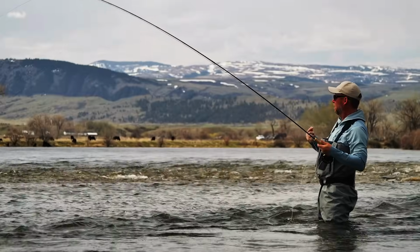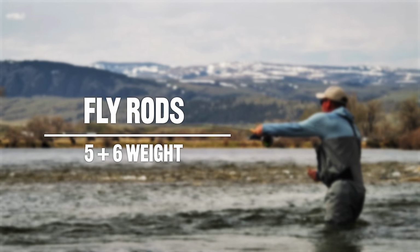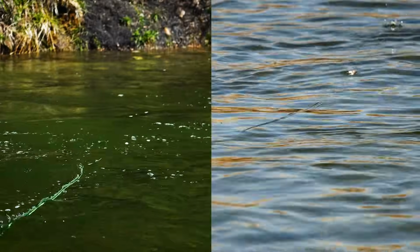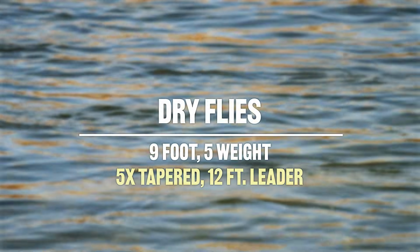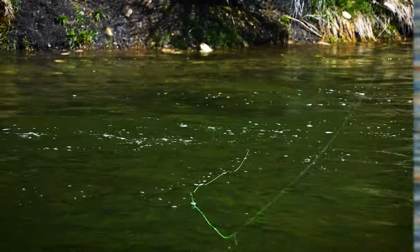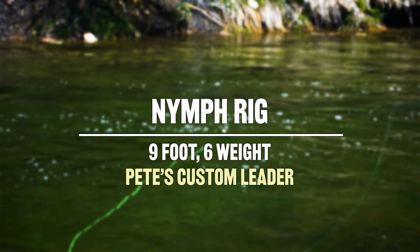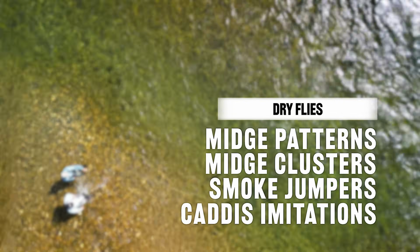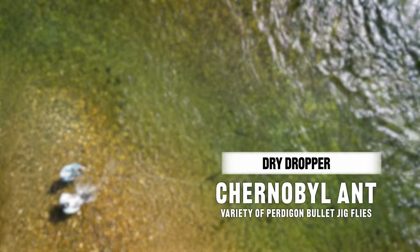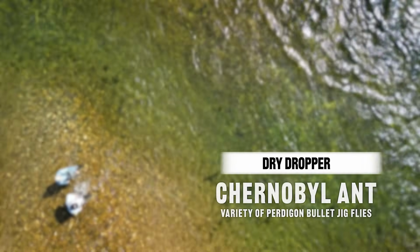Equipment for this Bighorn angler fly fishing adventure in southeastern Montana is as follows. We were wielding 5 and 6 weight rods for browns and rainbows, fishing both dry flies and nymphing rigs. For dries, we threw the 9-foot 5-weight fly rods with 5X tapered 12-foot leader. The nymph rig was under the 9-foot 6-weight rod and used a uniquely structured leader Pete builds himself. Dry flies include a variety of midge patterns, midge clusters, smoke jumpers, and caddis imitations. The dry dropper was used with a Chernobyl ant and a variety of Perdigon bullet jig flies, suspended underneath.